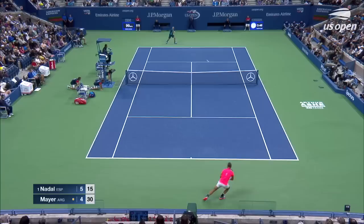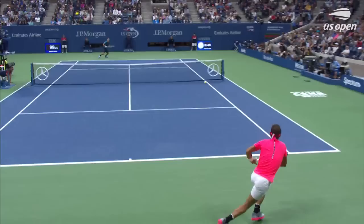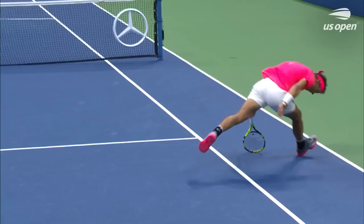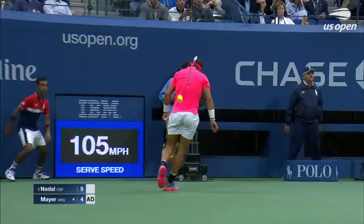Nadal. 40-15. Agree with Pascal Maria about this not up call. It was very tight. Well, nicely done. He comes back to hold for five all. Five against all, let's say.